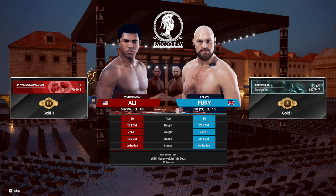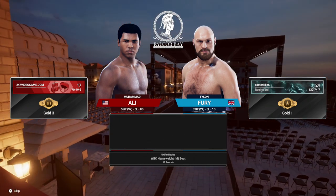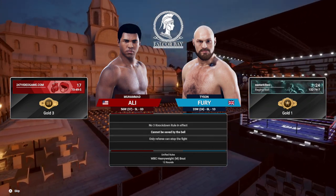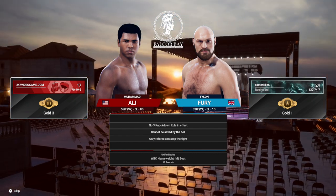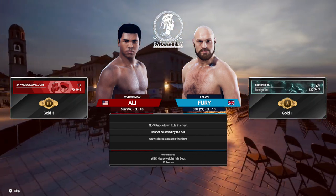It's action night. And now it's time for the tale of the tape. Muhammad Ali stands 6'3" tall with a 78-inch reach. He'll square off against Tyson Fury. He is a whopping 206 centimeters tall with a reach of 216.